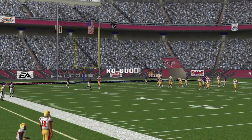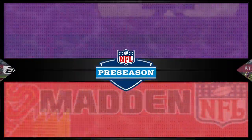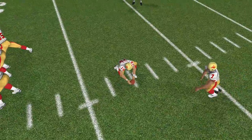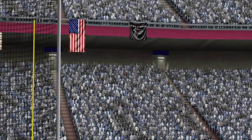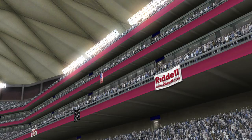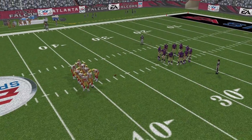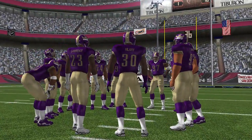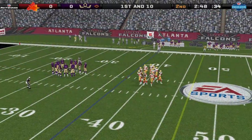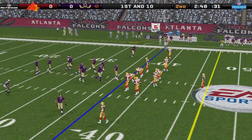The kick, field goal was wide and no good. After the missed field goal, they're set to go on offense at the 37-yard line.